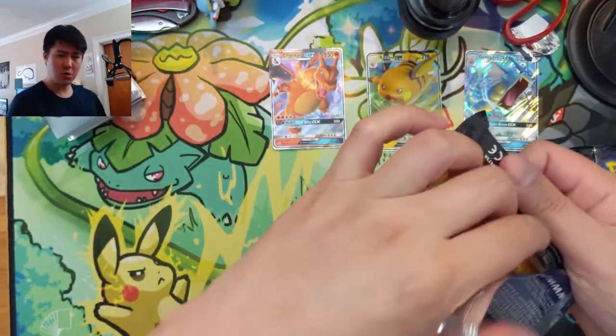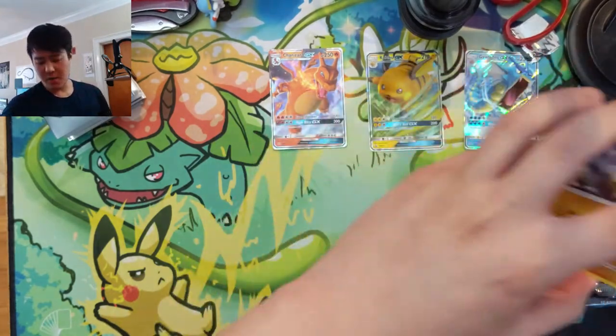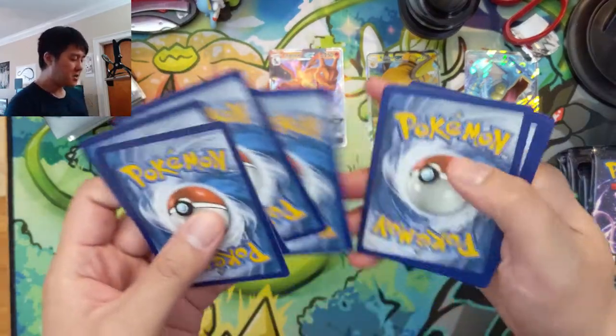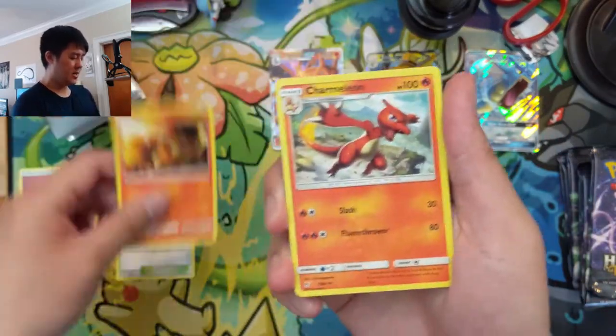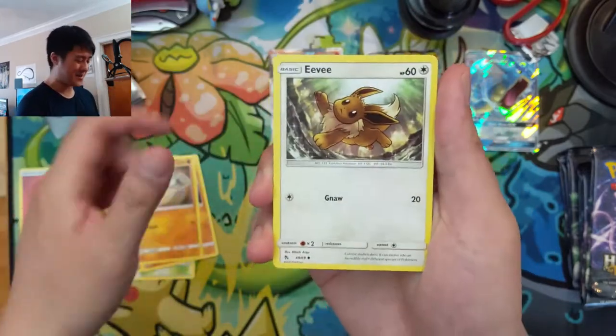So far, for this latest wave of tins, we've gotten a good number of pulls, and that's my favorite thing about Hidden Fates. But on the shiny GX side, it hasn't been great. So hoping to get at least one in this opening. And I think we even had to lower the bar, reset our expectations.